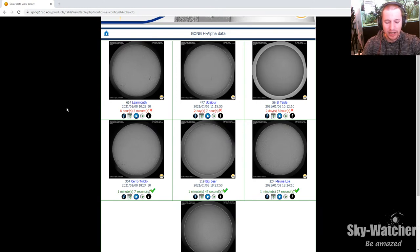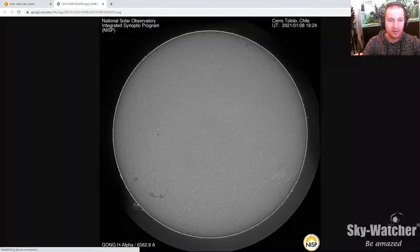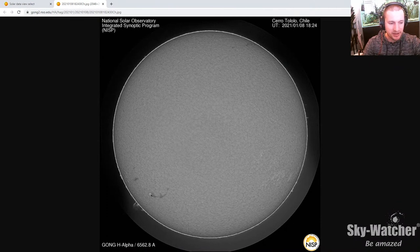So right now there's not much in the way of sunspots up on the sun, but there's still been some good prominences and some good filaments. Like, let's look right now. There's a nice prominence right there, and a couple little filaments there. So there's some stuff that's visible to see, but you are going to need a hydrogen alpha telescope.